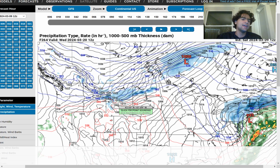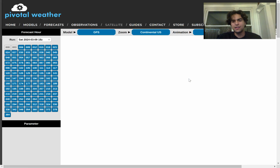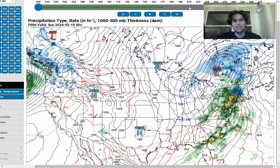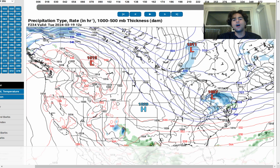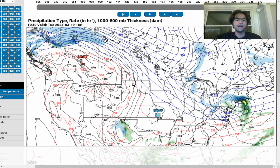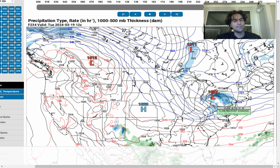If we take a look at the 18Z run, however, the GFS model does subside on that scenario. The storm system is not as strong, but still brings a pretty decent amount of snowfall over many areas of the Northeast, where you could easily see 3 to 6 inches of snowfall. It might not be as significant as the one we just saw in the prior run, but it's certainly something to take note of in the Northeast, because this is still something that could be impactful. 3 to 6 inches of snowfall, you definitely don't want to underestimate it.